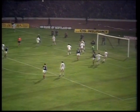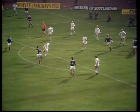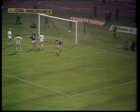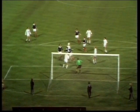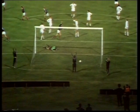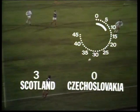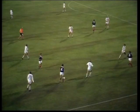Jardine's header, but it was Dalglish's deflection. There's the first header, Kenny Dalglish with the touch, past the keeper, 3-0. Look again, look at the deflection the number 8 puts on it, wide of the keeper, good goal, 3-0. With 10 minutes of the second half gone. Free kick to Scotland.